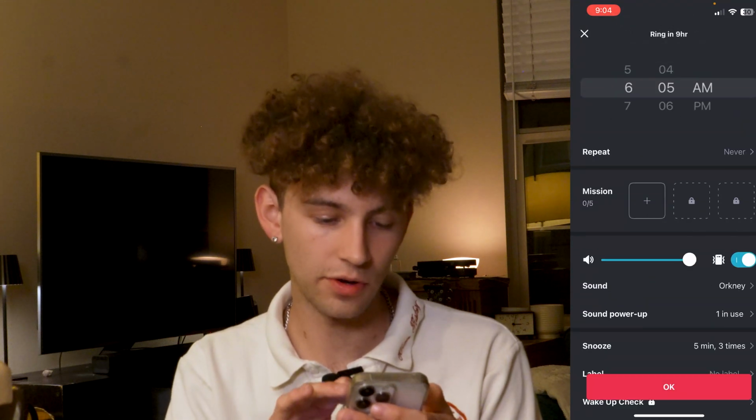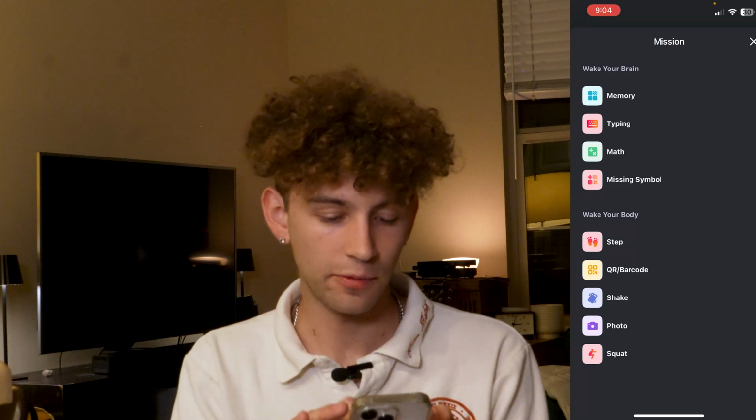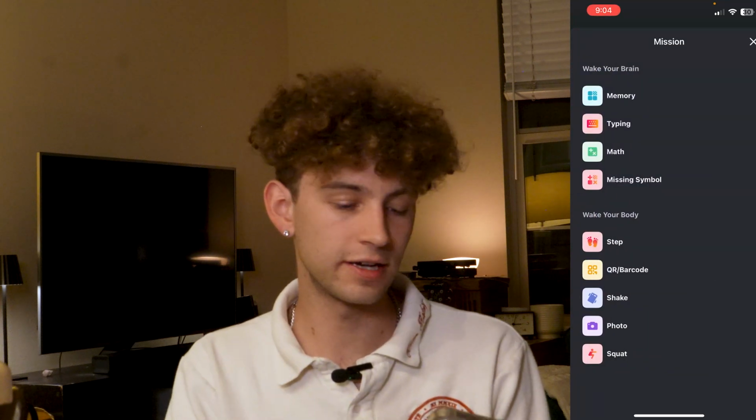You go down here, you go to mission. Now this is my major pro of this app. So the missions are super nice, and I know there's a few other apps that do this, but this is the best one that I have seen, where you do like a missing symbol. I've never done this one because it's pretty hard, but what I normally do is the math problems, so you can change the difficulty and change how many times you have to do it. And that one is pretty good, and it does wake me up.